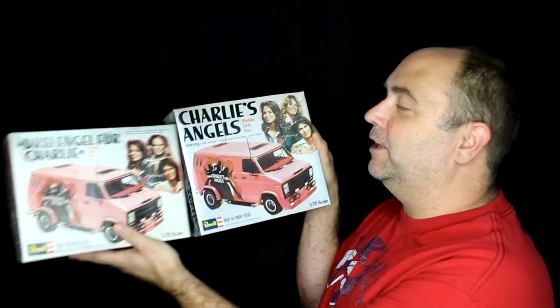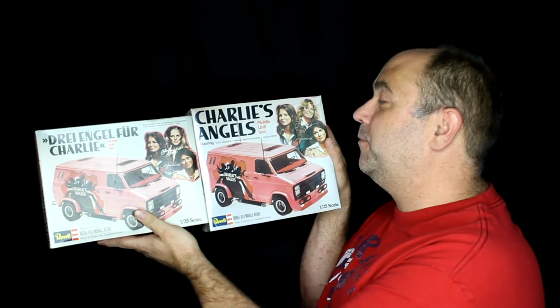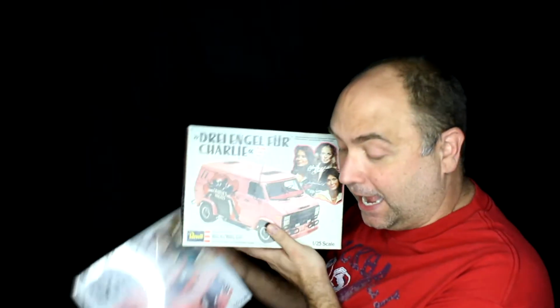So that's a really cool thing. And the funny thing about this is, when I was in Germany, I had this one. And when I started collecting about 25 years ago, I could have sworn Cheryl was on the pink van. I could have sworn. And other Charlie's Angels collectible people were saying to me, no, she was never on the pink van. And I was like, no, she was. I swear to God. I swear.